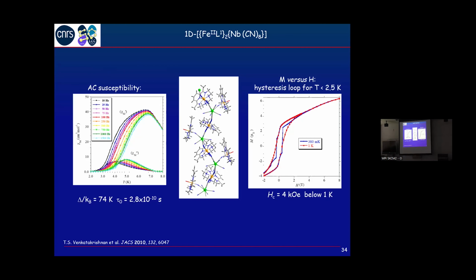We have the expected slow relaxation of the magnetization. Here I show chi prime and chi second. You already recognize the feature of the slow relaxation that is given by the chi second component. You can analyze this data and you find an energy barrier for the spin flipping that is in the order of 74 K.